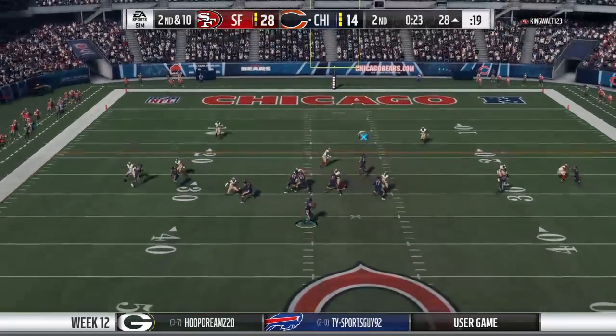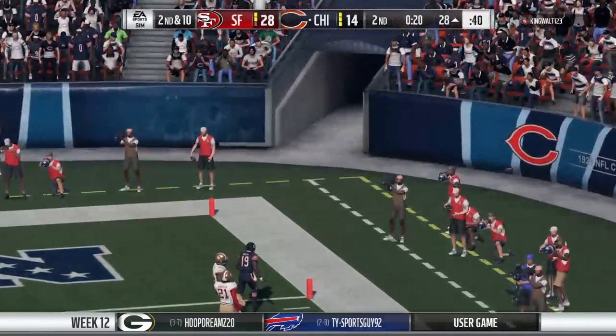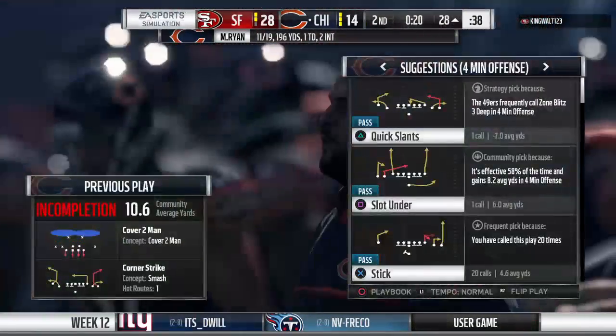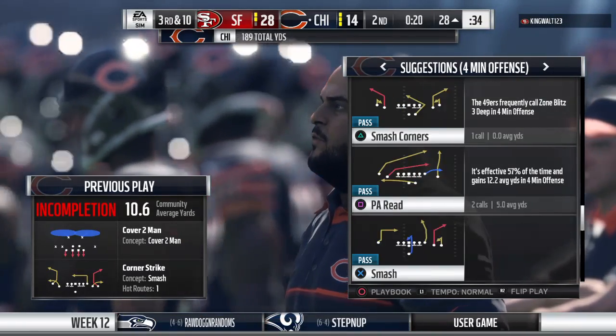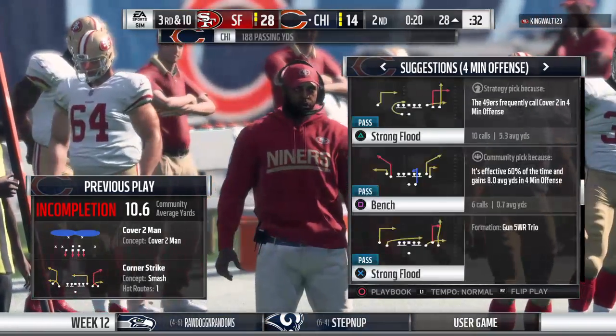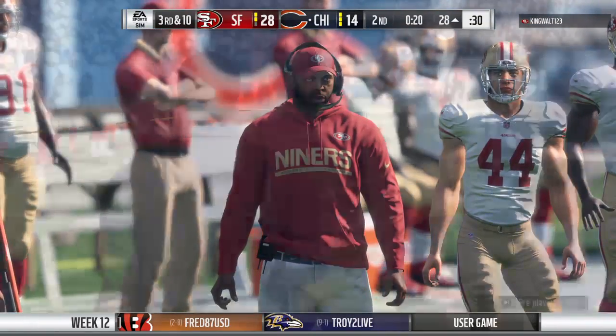Second and 10 now. Ryan, too much juice. It'll be out of bounds, incomplete. Some of the fans here don't seem too happy about what we've seen in this first half. No, not at all, and I understand why. They've looked lethargic, out of sync, and it shows on the scoreboard.